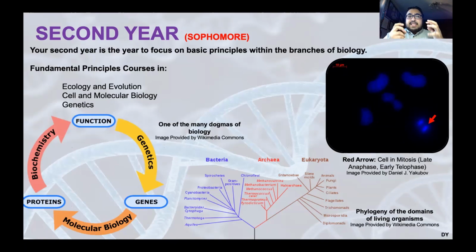And in these courses, the primary things you're going to learn about will include the central dogma of biology in much more detail. So the dogma of biology is gene to protein to function. You have genes that are transcribed, then translated, into protein that has some kind of function in the organism.